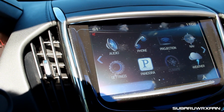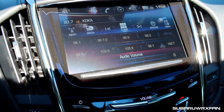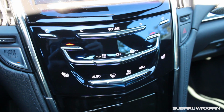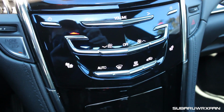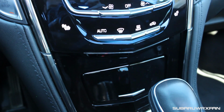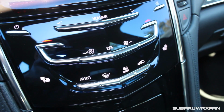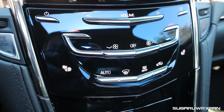And so really great to have that, because that's a very nice feature. Coming down to the rest of the controls here, though, for volume and for climate and things like that, all capacitive touch. Whenever they're not on, you can't even see them. But whenever you turn the car on, they all light up, and it's actually pretty responsive. You sometimes have to be a little bit deliberate with your inputs in order to get it to work. But most of the time, it works without issue. And like I said, I think it looks really cool and works pretty well.